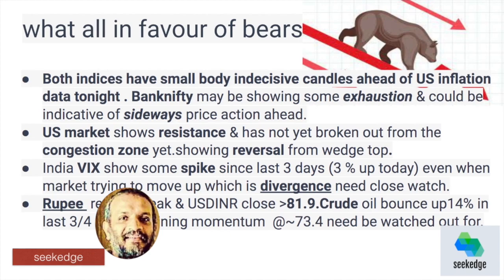The divergence could be because of the event tomorrow, but it has been building up since the last 2-3 days. And it could be that the move that has happened may not sustain, is what VIX may be indicating. Not necessarily. There's no proven theory like that, but this is a divergence from what normally happens. The 20% spike in India VIX over the last 7 days, despite the fact that the market has moved more than 1.5%, is clearly a divergence.